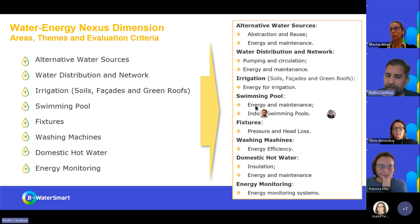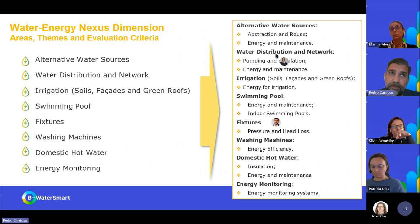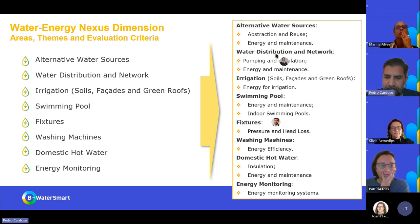In the swimming pool, the consumption is also evaluated, and the indoor swimming pools have quite a lot of particularities that are interesting to be assessed in terms of energy, like the temperature of the water, the efficiency of the water heating system, and also regarding questions of health, like guaranteeing that we have correct humidity inside the indoor swimming pools.